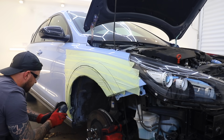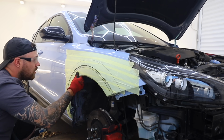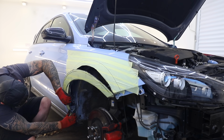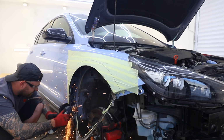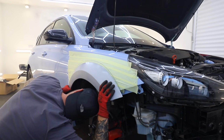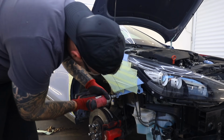So after I'd learnt my lessons from the first side that we'd cut away on the damaged side of the car, I could then turn my attention to the undamaged side and hopefully do this side a lot cleaner. But as you'll see very shortly, this side was a little bit more complicated for an inexplicable reason.